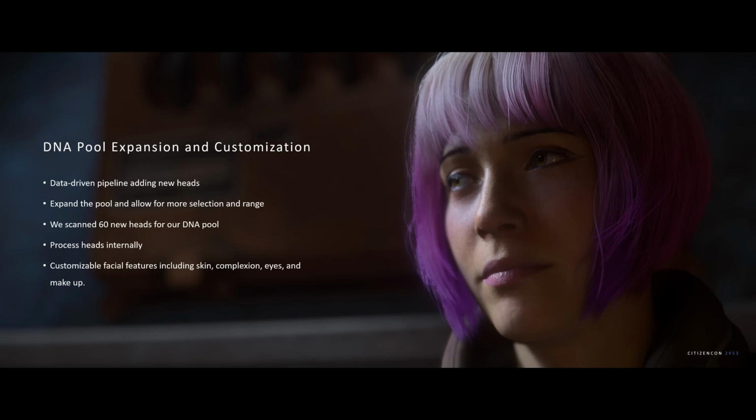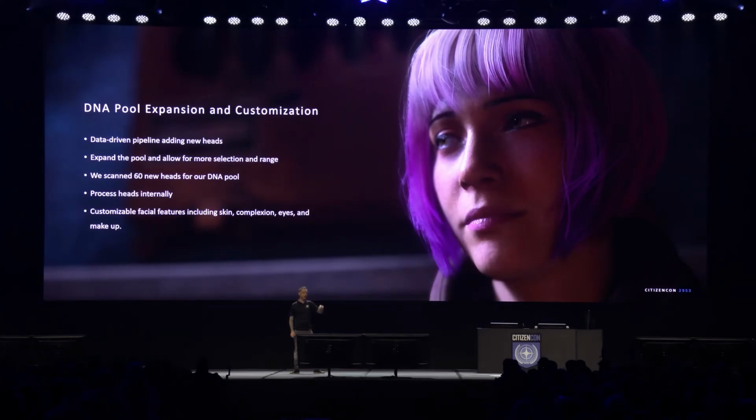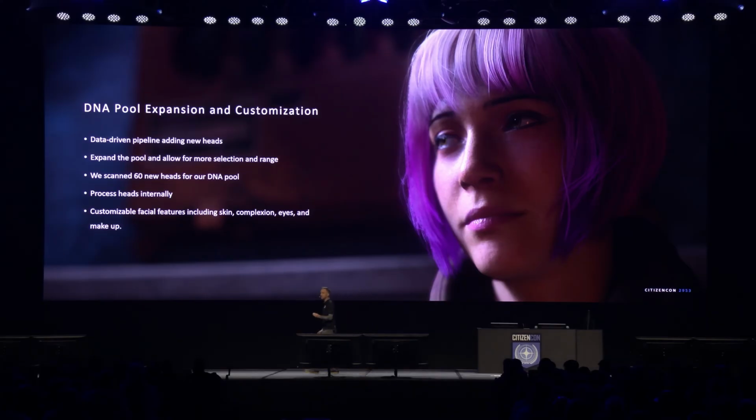So what is a DNA pool? DNA pool is just a bunch of heads that we put into the game. That way you can modify the ears, the nose, the chin, the mouth, and you could interpolate between all the different heads, a DNA pool. We want to expand the pool and allow for more selection and range. So we scanned 60 new heads for our DNA pool, 60 new heads. We also added customizable facial features, skin tones, complexion, makeup layer on top, revisited the eyes. These characters look new and they look great.